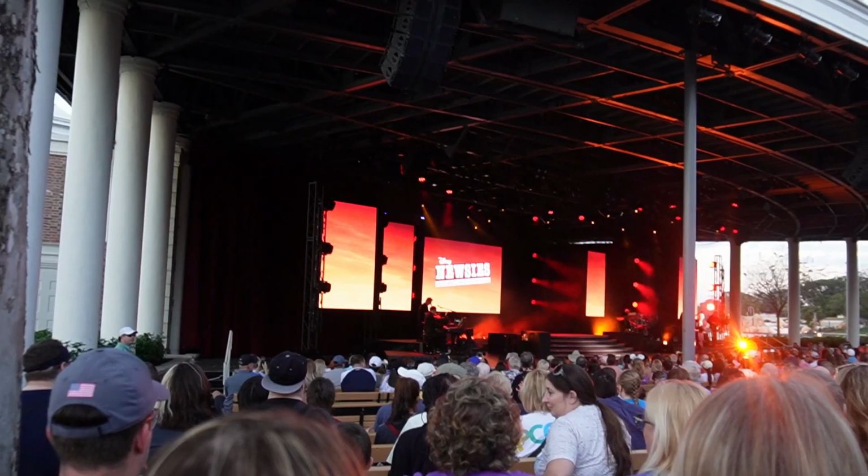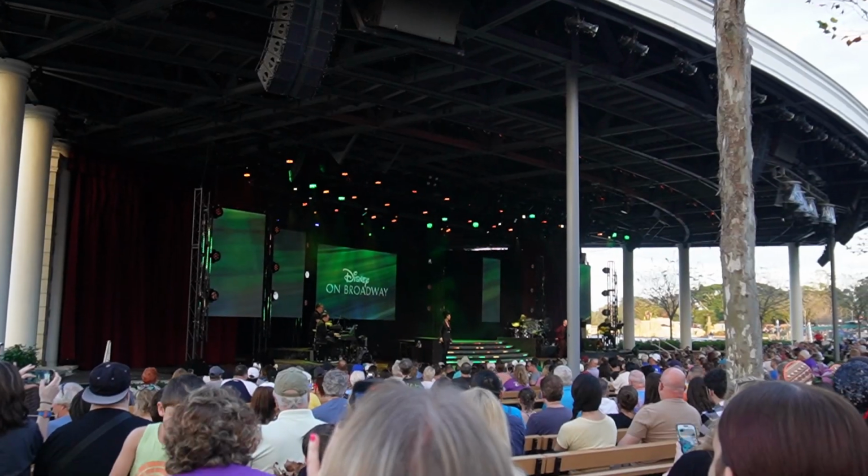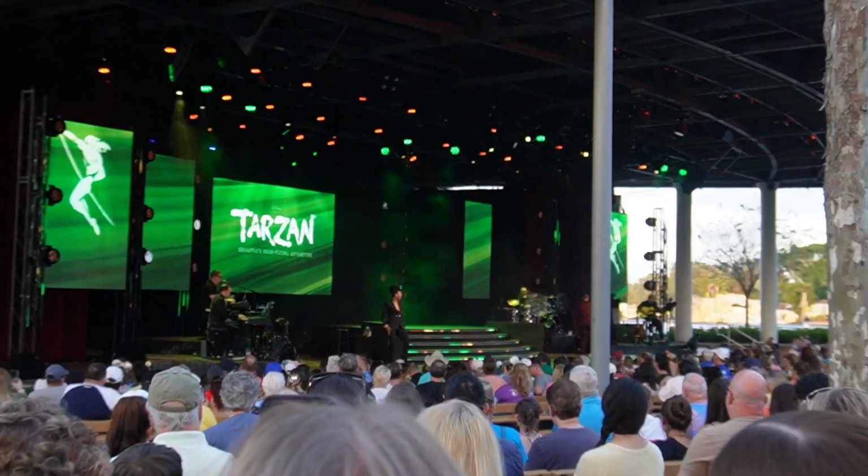Oh, also I'm going to Epcot tonight. Epcot has Festival of the Arts right now and they do the Broadway concert series. So I'm gonna go to one of the concerts. So I'm about to make dinner real quick and then head to Epcot and have like a quick night trip.